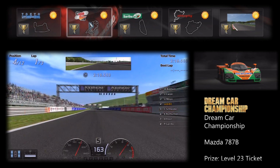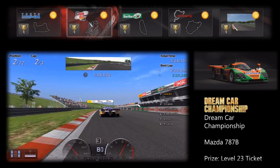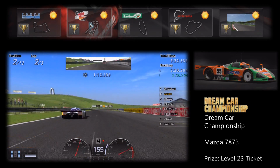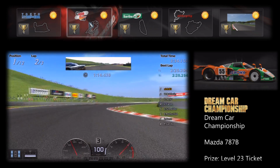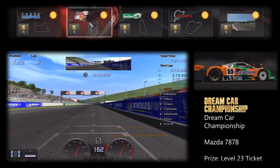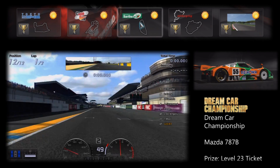Just go full speed around there, right across the inside at full lock on the wheel, and see how well that works out. Anyway, you can see you get a 2:20. Take first place about halfway round lap 2. So we've got a good lap and a half of leading the race, and we can move on to South.